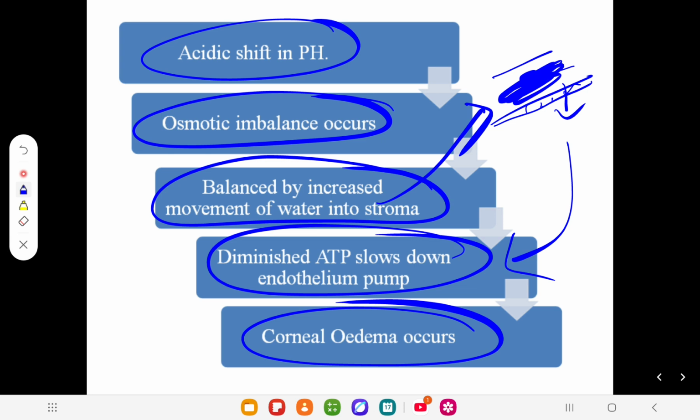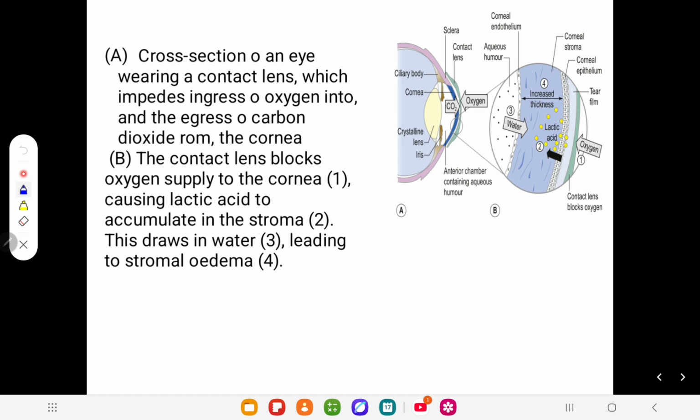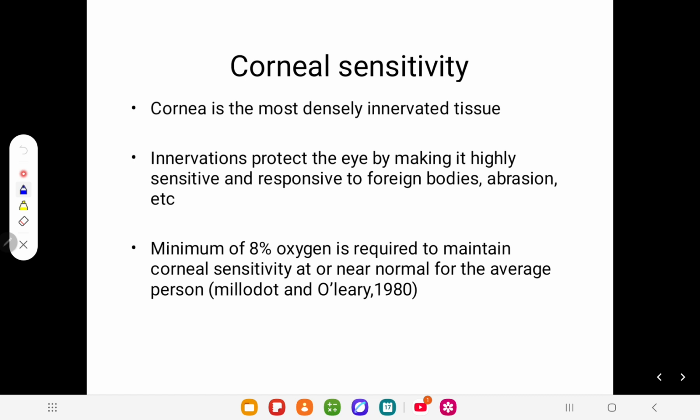Many times students will be asked in 5 marks or 10 marks the pathway of stromal edema, or the pathophysiology of stromal edema. Then you have to write these 2 slides. It's very important. So basically what I'm telling is: just pause the video and read. And definitely, whenever there is a reduction of oxygen, a hypoxic condition, a lot of things change in the cornea. So let's discuss one by one, and then I'll finish this presentation.